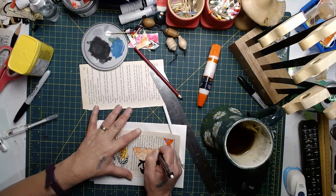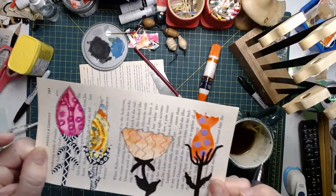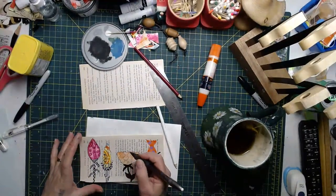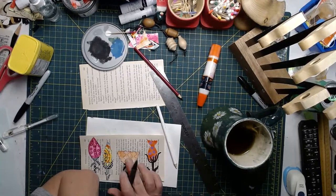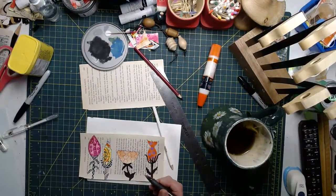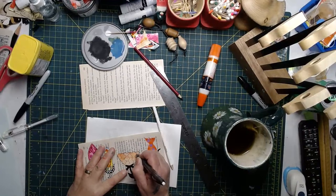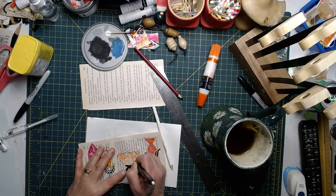This is something you can do with those gel print scraps. Make flowers. Fun flowers. Fantasy fun flowers. Not sure what I want to do with this. Not sure what I want to do with that flower. Maybe we'll start by following the wobble lines with black. Oh yeah, that was a good idea. I think that's kind of cute.